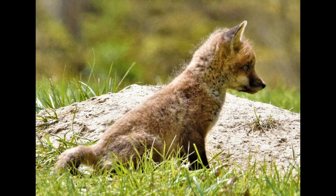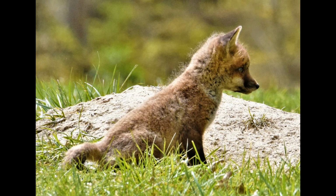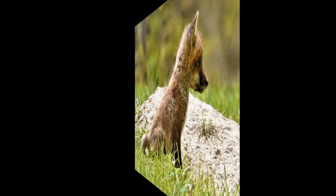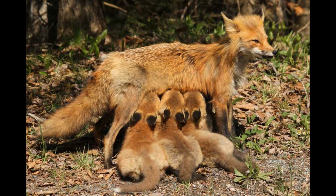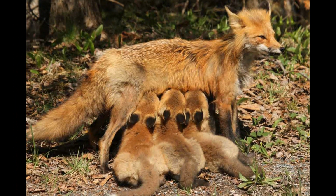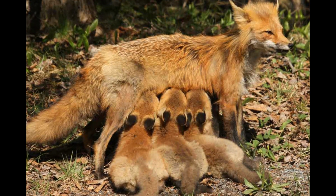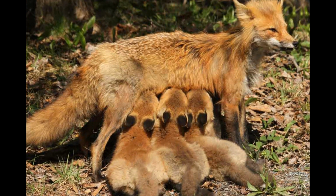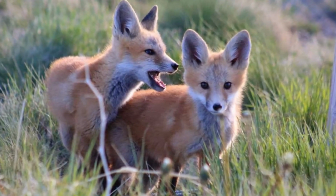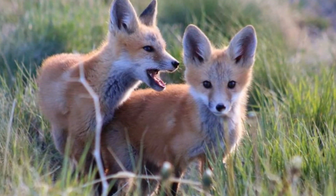The female gives birth to a litter of pups, which can range in size but typically consists of 3 to 6 pups. The pups are born blind, deaf, and completely dependent on their mother for care. The female provides milk and warmth for the pups in the den. The male often helps by bringing food to the female and the pups. Both parents are involved in caring for and protecting the young.